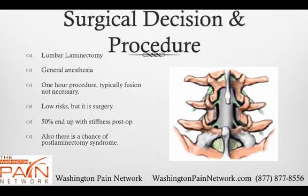The procedure includes a lumbar laminectomy where you take the bone off either the right or left, or if both sides are being pinched, you could take it off in the middle. So you see how it's freed up these nerve roots. Okay, it's about a 1-hour procedure. Typically a fusion is not necessary, but if it is, that will add some time and blood loss and risks. It's a low-risk surgery just for a laminectomy. Half end up with stiffness post-operatively as a result of the surgery.